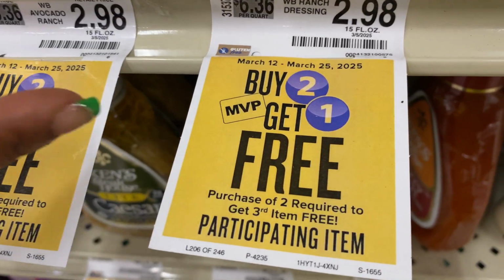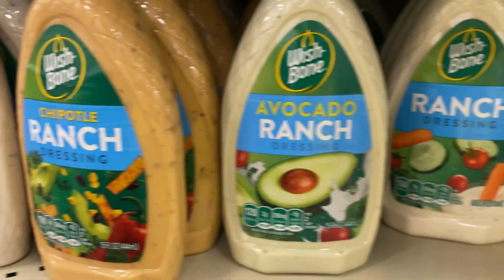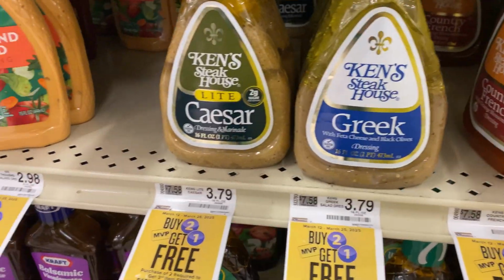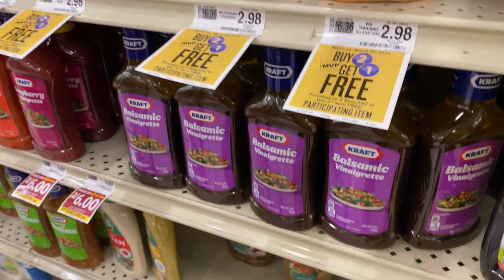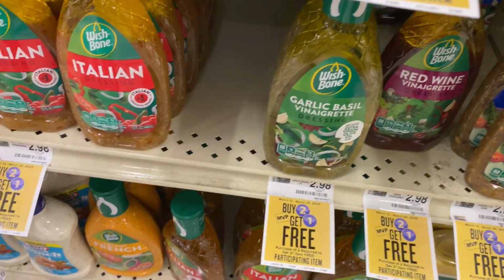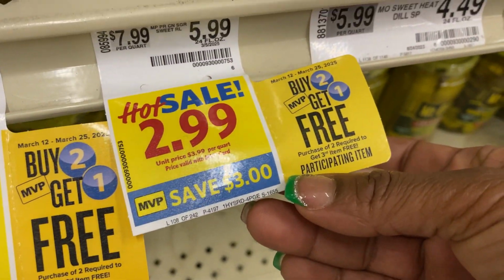So the buy two, get 3 free. Buy two, get 1 free. And do all of those. Go down, because they got them all down here this week. And I am going to pick up a couple of these for the ladies. So that was a buy two, get 1 free.